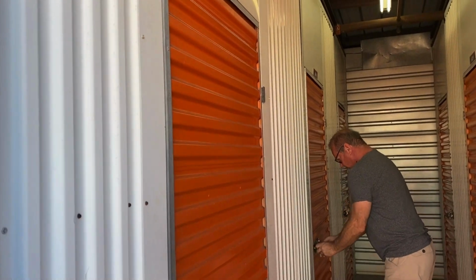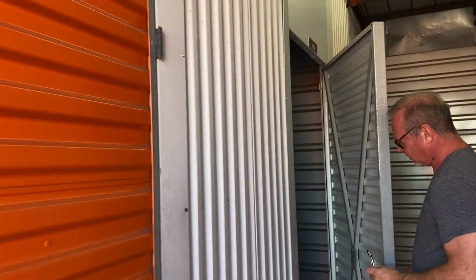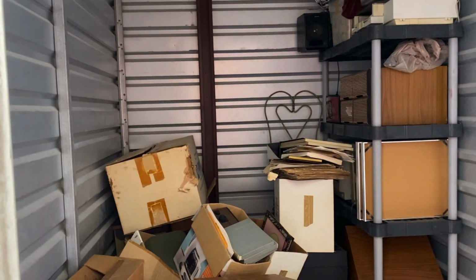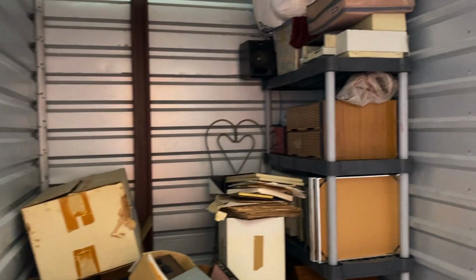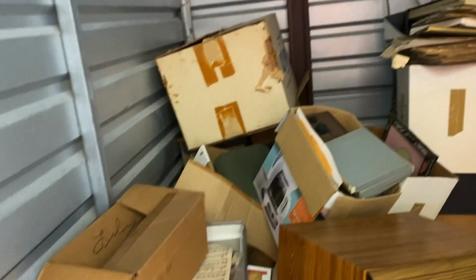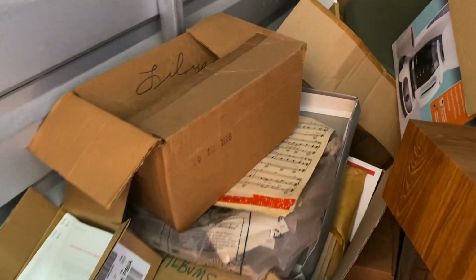Okay, so the story behind this, Brad bought this unit. He bought it for just a couple of things that were in it, and he's going to be selling just a couple of things, and he called me because he's like, ooh, I think I have some stuff that's right up your wheelhouse. So we're going to take a look here and see what we can find. All right, let's start searching.